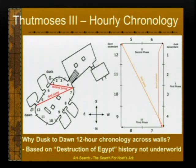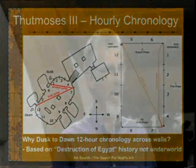And if we look over here on the left side, they've got 12 hours from dusk until dawn, and it goes around and it actually shows scenes from these different 12-hour periods. And it's based on this repetitive story as well. Now remember, we're talking 1425 to 1479 BC. So this would be an earlier date for an Exodus, and it might be referring to a previous Pharaoh before that, not just Thutmose III.